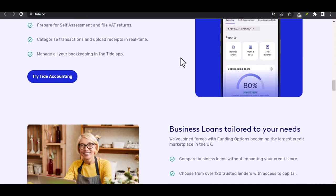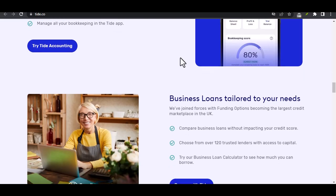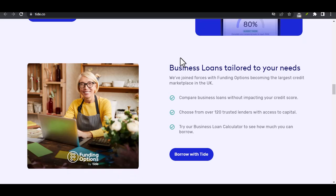If you're a modern entrepreneur looking for a simple, affordable, and feature-rich business bank account, Tide is definitely worth considering. With its easy setup, mobile app, and range of business support resources, Tide offers a compelling alternative to traditional banks.